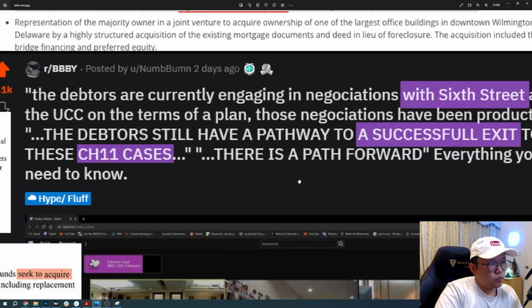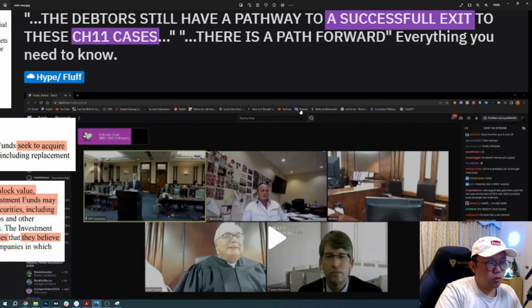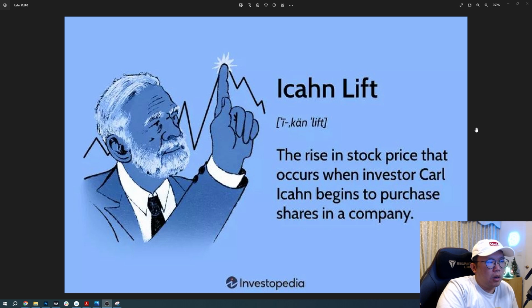It was very clear. A week or a couple weeks ago, this is from the court hearing, and what the lawyer mentioned is they're negotiating with 6th Street, which is Carl Icahn. They're looking to find a successful path to exit the Chapter 11 cases. So it was a very positive sign, right? So I do think that Carl Icahn is going to acquire the company, and it's something that we already kind of knew.